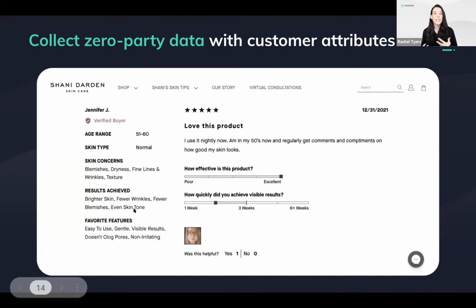Now, going a step deeper into why you would use product and customer attributes is that it allows you to collect zero-party data from your shoppers. So zero-party data is really a fancy word for the term of when customers or shoppers give you information willingly. So that's a little bit different to the second and third-party data. That's a little bit more of a gray area. These are your customers willingly giving you information about themselves, and you can in turn leverage it for personalization of your campaigns to those customers.